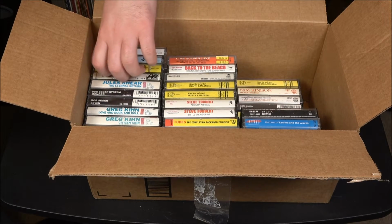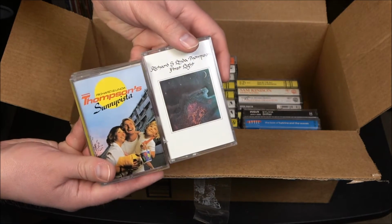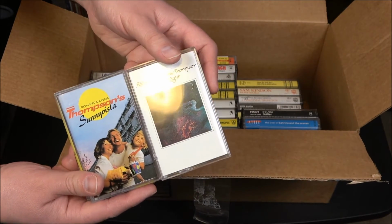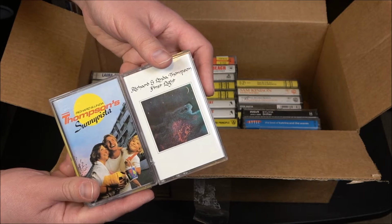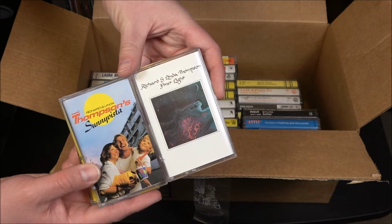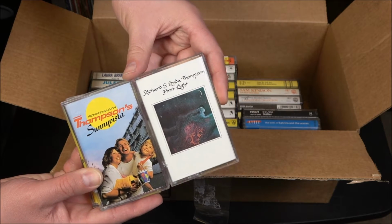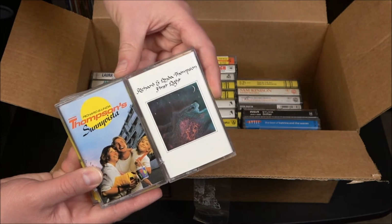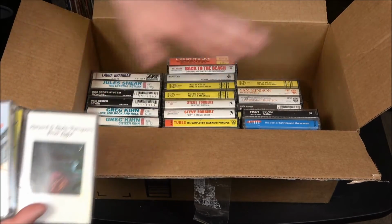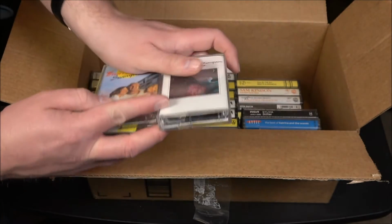So right out of the gate here, these two Richard and Linda Thompson albums. As of my making this, there was a box set put out which contains all their albums. And I guess I'll probably just wind up getting that. I mean, I have transferred these, but I've had these for a good 15 years now. And I just didn't have a good tape deck, so I'd like to take another crack at it. And a lot of these I have transferred at some point, but I would just like to take another shot at it. So these two, I guess, are kind of out of the running at this point.